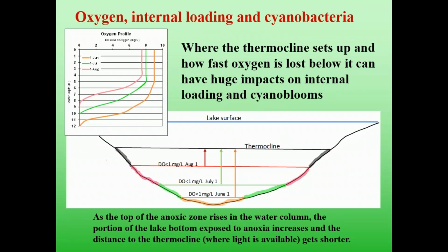All right, this is the crux of this presentation. Here's a sequence of oxygen profiles in a theoretical North Temperate Lake. On June 1st, we've got low oxygen right at the bottom, about 12 meters, and it goes up pretty quickly, and in the upper waters, there's plenty of oxygen. As the water warms, it holds less oxygen, so the upper waters have less oxygen over the course of the summer. But more importantly, this interface of low oxygen water gets higher and higher in the water column. So more and more area, more and more volume are subject to this low oxygen.